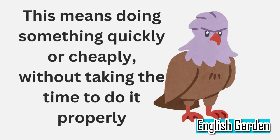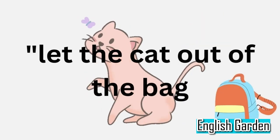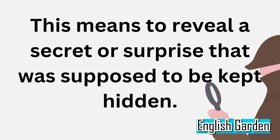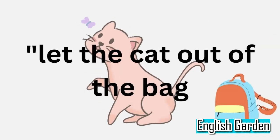Our final idiom for today is let the cat out of the bag. This means to reveal a secret or surprise that was supposed to be kept hidden. If you accidentally tell someone about a surprise party, you let the cat out of the bag. Let's try it, let the cat out of the bag.